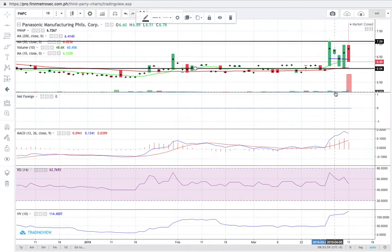So wait some more near 6 pesos per share. Reevaluate. When I say wait some more near a specific price, I'm not saying wait some more and buy right away when it hits that price. No, that's not what I'm saying. You have to reevaluate every time the price hits another low. Reevaluate if those 4 criteria are present. If they are, then you have a data-driven reason to buy in tranches.